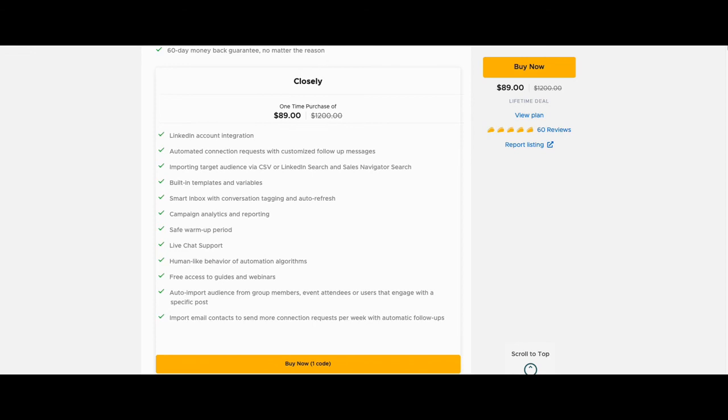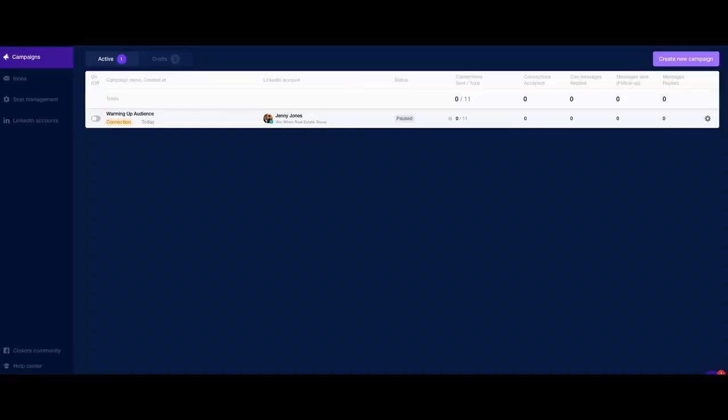Again, let's look back at the tool. The tool, again, is very simple. I do have drafts here, but I don't want to show you what all those are. I started one earlier today, which was my test, and I had to pause it because it actually started going out and I really wasn't finished yet. It actually starts sending out messages and starts warming up your audience as well.